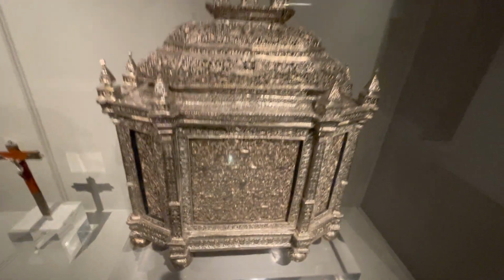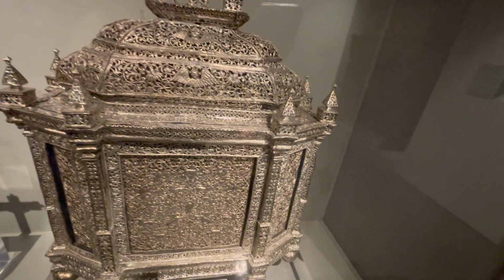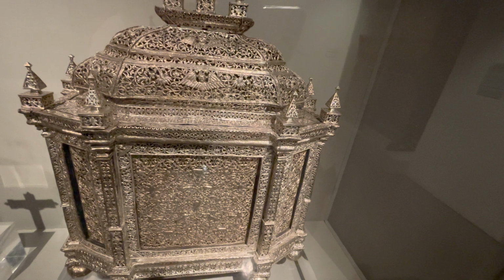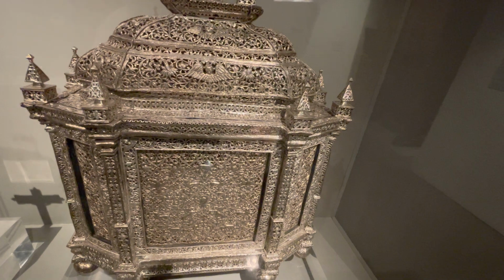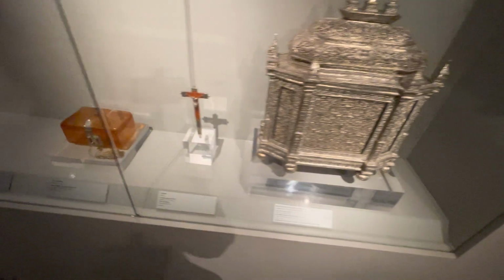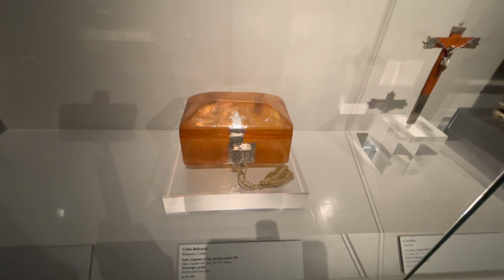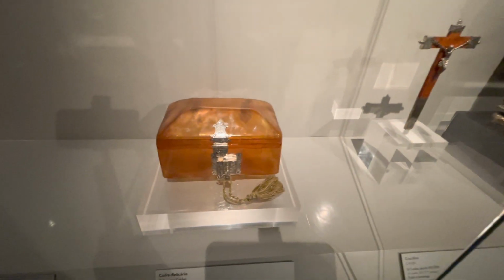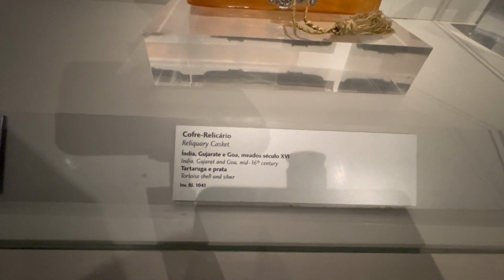What is this now? This is silver gilt and painted wood and glass. It's a casket of St. Francis Xavier. I don't know. Tortoise shell and silver. Wow. Here, you can see for yourself what that means. Reliquary casket.